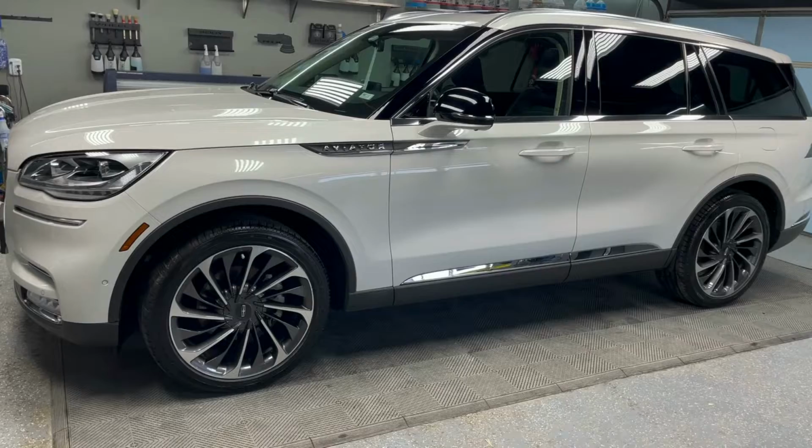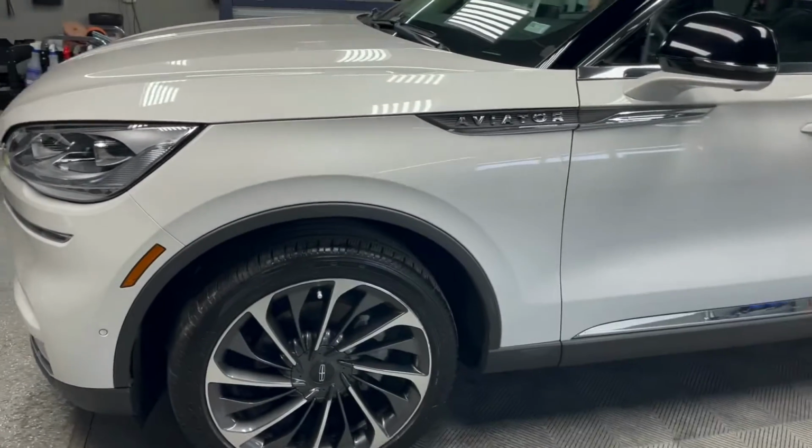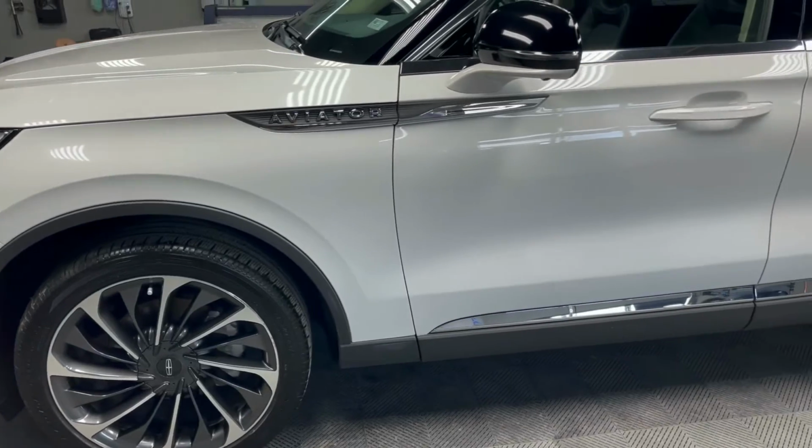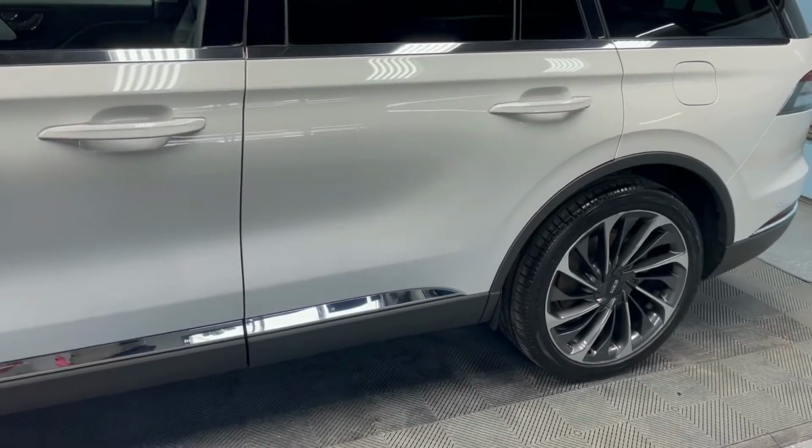I just wanted to take a second and show you the latest project here at the shop. This is a 2020 Lincoln Aviator that made its way to the shop last week, courtesy of our good friend Adam. When I started on the project, I did all my usual prep work.